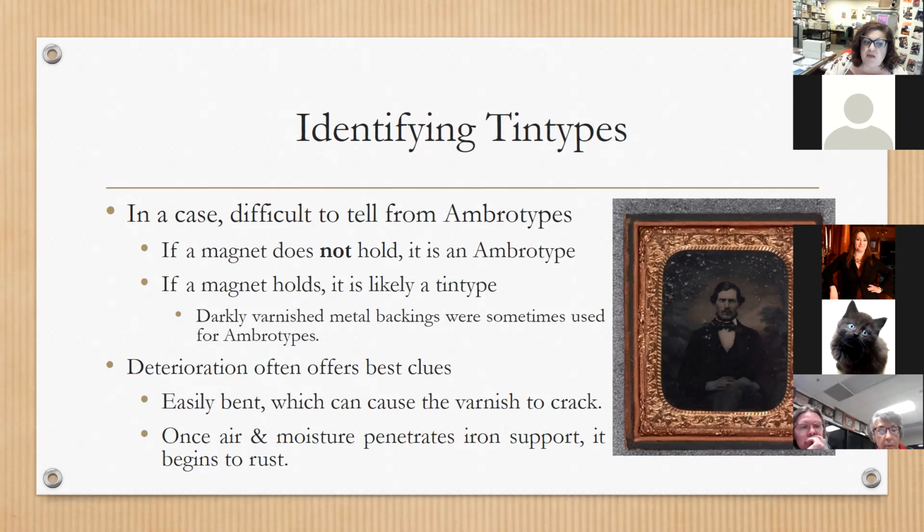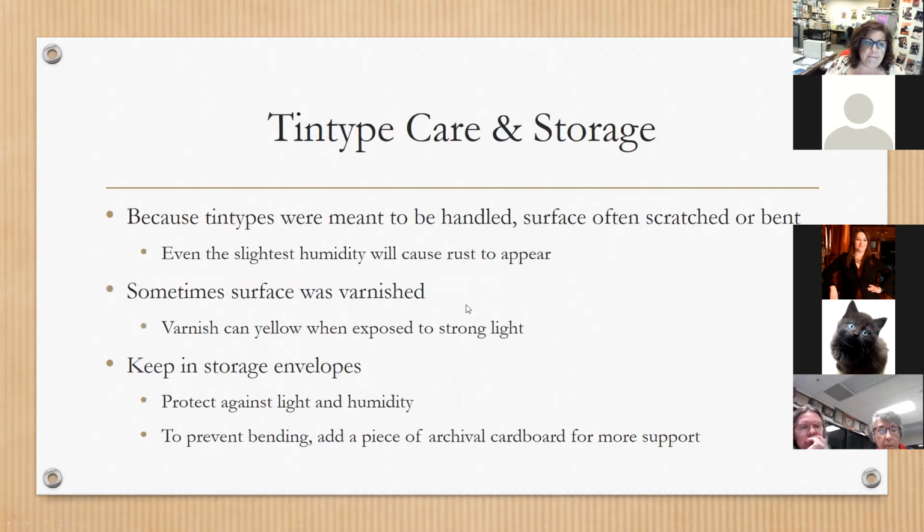Tintypes are often easily bent, which will cause the varnish to crack. And once that metal is exposed to air, it does what metal does when it's exposed to air, or iron does when it's exposed to air, it starts to rust. And because tintypes were meant to be handled, the surface is often bent and scratched. And then even the slightest humidity changes can cause that rust to appear.